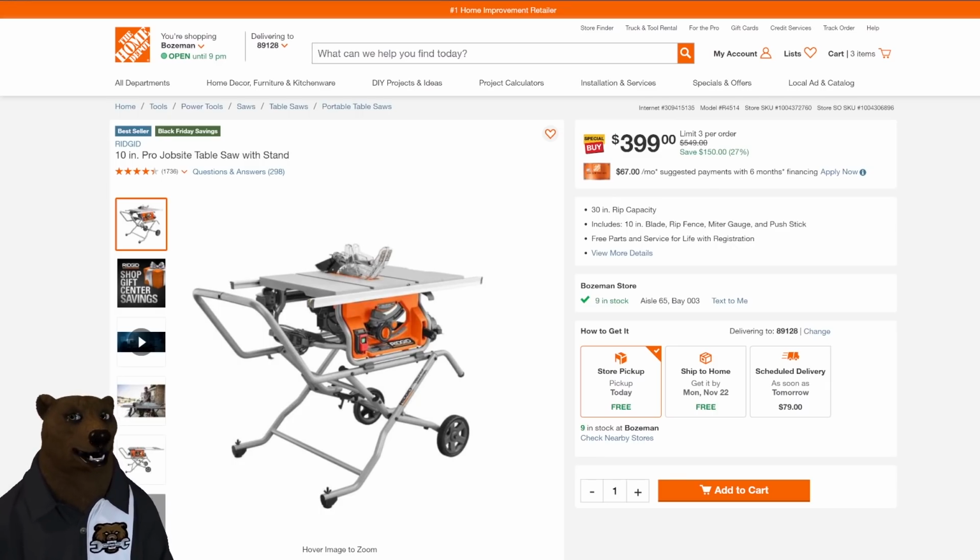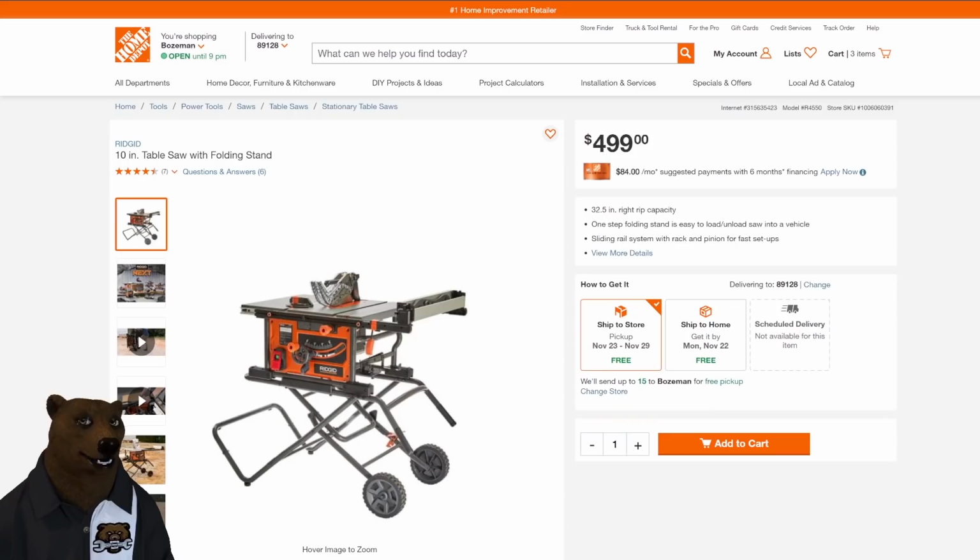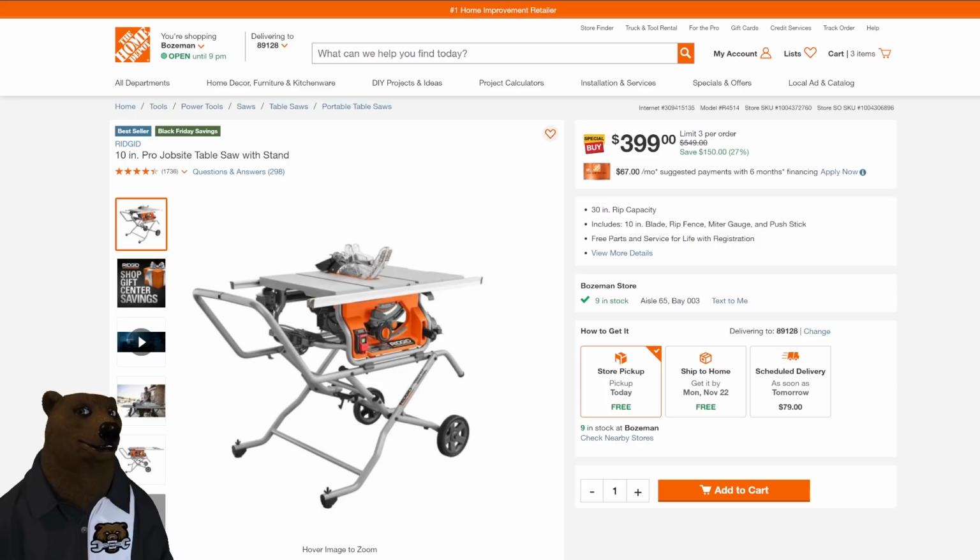So this is $400, and we've seen this one around for a while. But it's getting replaced by the ones made by Delta's parent company. Now, it's currently listed at $500, and I don't think you're going to see a sale price on that one. But after the holidays, if they still have these in stock, they're going to blow them out. And I'll tell you about why in just a minute.